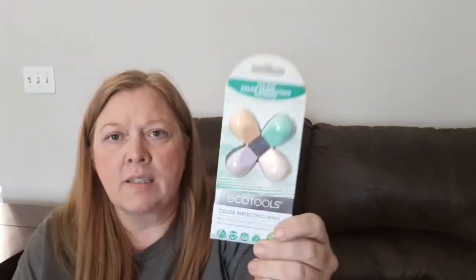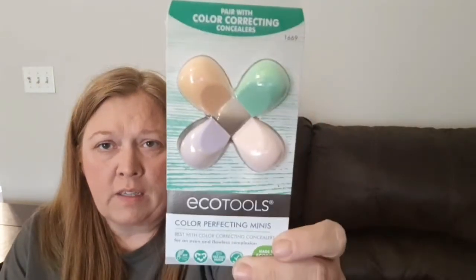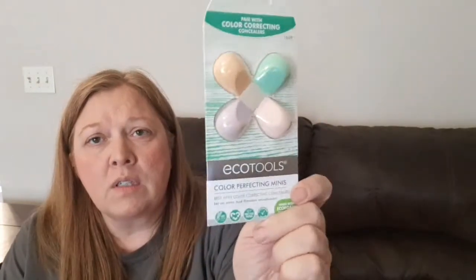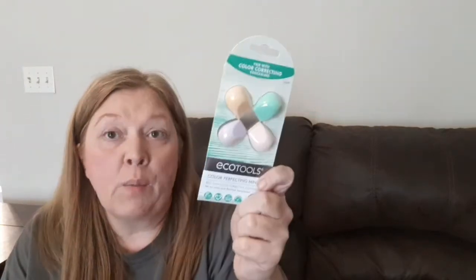The next thing that I found is by Ego Tools, and they're the Color Perfecting Minis. It says to pair with color correcting concealers, which I don't have any color correcting concealers, but I went ahead and grabbed one of these. And now Ego Tools is a name brand. You can purchase it at Walmart. I'd say you could probably purchase it at Target too. I'm not real sure. But anyway, grabbed one of those.